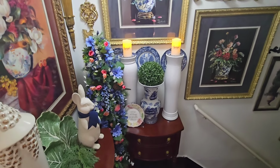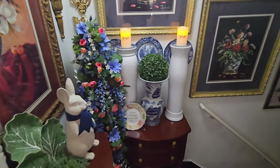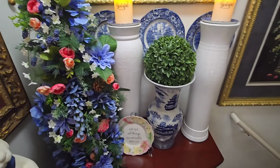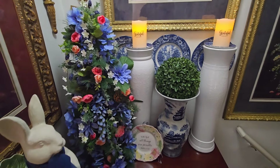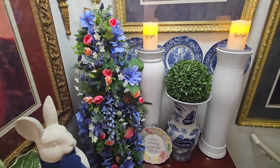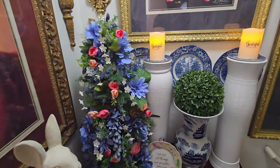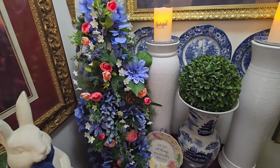I added a garden ball up there with my blue decor vase, and I brought in an Easter plate right there. And this is my tree, guys. I didn't bring this in. I left my pine tree that I had for Christmas right here, and I just added in my spring flowers, and that's about it.